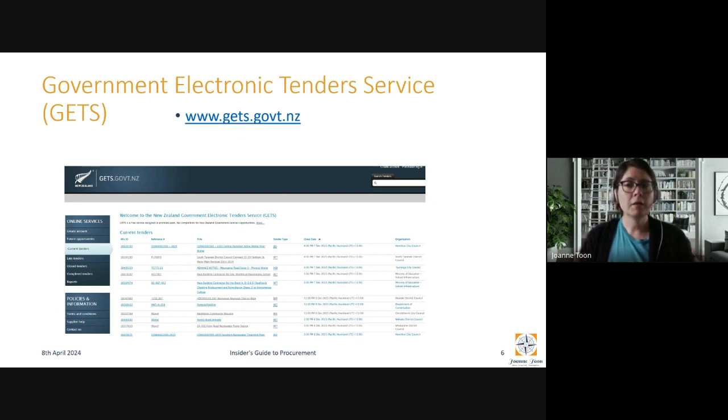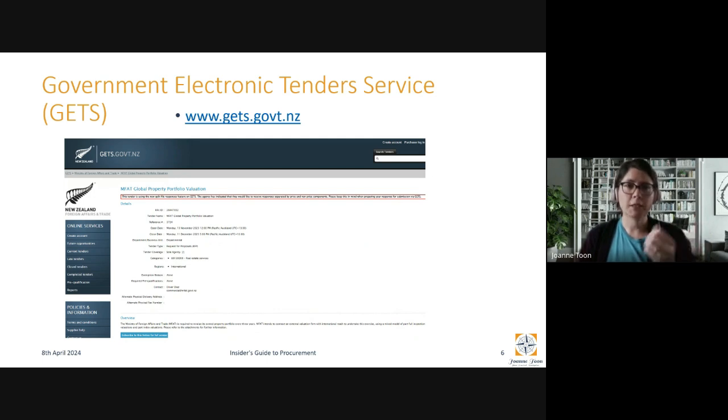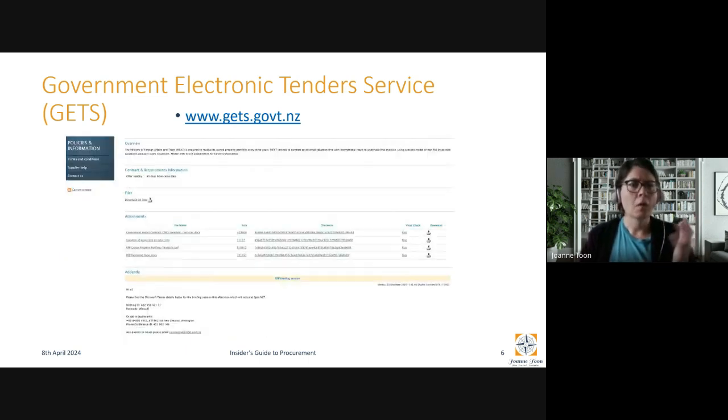When an opportunity is available, you can see the basic information like this without logging in. But to get details, to download documents, get updates, you must log in and register an interest. This doesn't commit you to submitting a bid, but it means that you can get the information. Once you've signed up and registered, you then get to see these documents, you get to see the questions, and further down the page, the facility to upload the response.